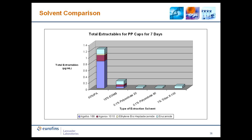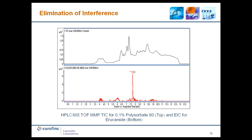For this example, the use of mass spectrometry allowed us to monitor for the compounds of interest by using extracted ion analysis. Just to note, the extracted ion for rucimide in this example, which is shown on the bottom, was not scaled to that of the polysorbate 80 total ion chromatogram so that the extracted ion could be seen in this presentation. However, when scaled appropriately, the extracted ion has a much lower intensity in comparison and would not be an obvious peak when looking at the total ion chromatogram.